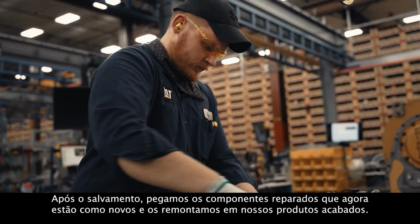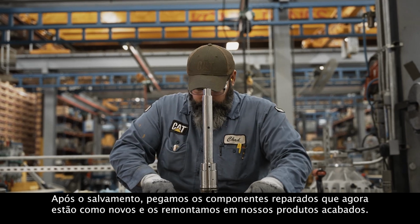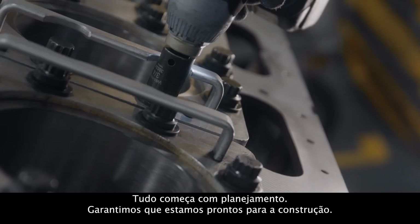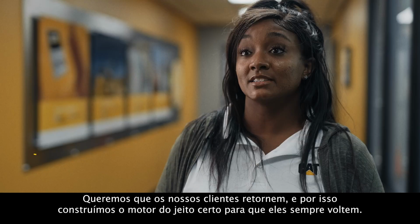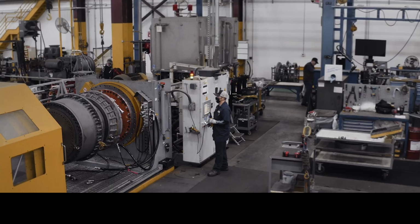After salvage, we take those repaired components that are now like new and reassemble them into our finished products. It all starts with the planning. Make sure that we're ready for the build. It's critical that we have the material that we need to keep working. We want to keep our customers, so we want to build the engine the correct way so they'll always come back.